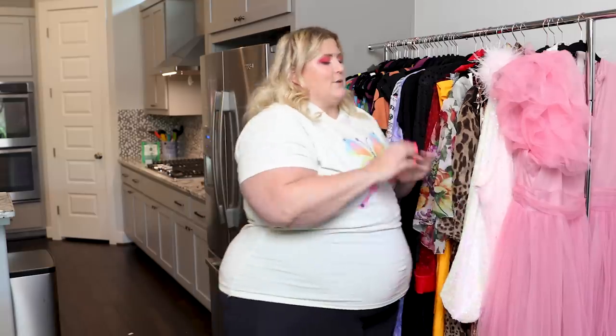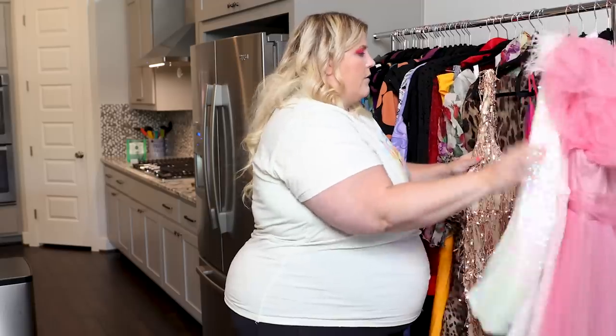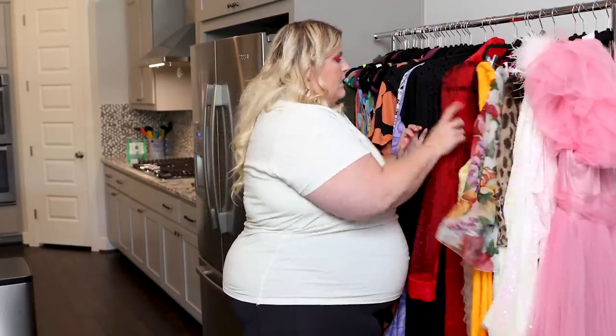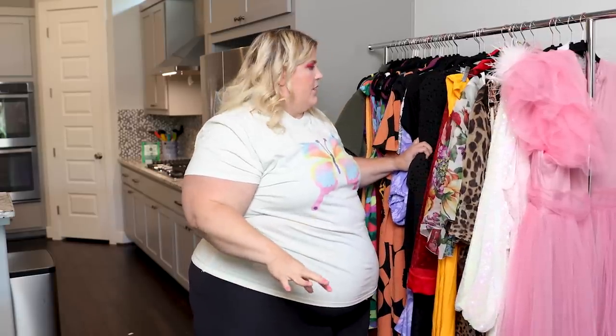Okay, so I've hung up everything that I'm keeping and let's see how many items we have because I'm only allowed to have 40. So we might, I don't want to, but we might have to cut this down a little bit. 1, 2, 3, 4, 5, 6, 7, 8, 9, 10. Okay, not bad. Not bad. I did way better than I thought I would do.